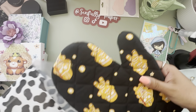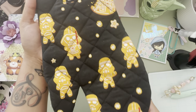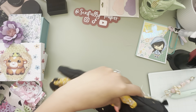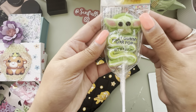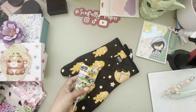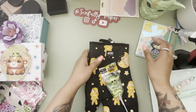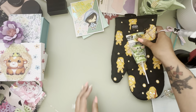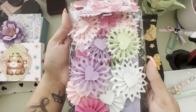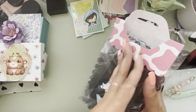What is this? Oh, that's so cute. Oh my goodness. Thank you so much. That is adorable. Oh, and there's something in here. So cute. And she sent all these extras, and like over a month ago she sent me something else to go with this package that I'm going to show you guys towards the end. It's so cute. Here goes her rosette. She hooked me up. And look at her cute little bag topper. So cute.